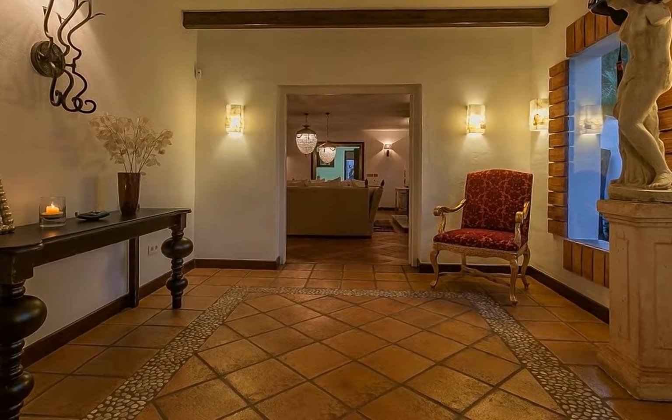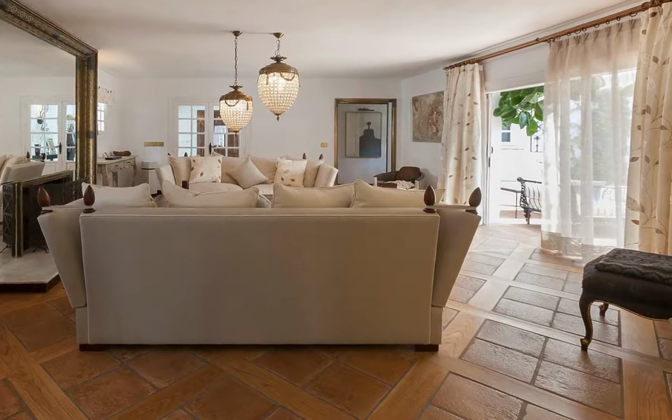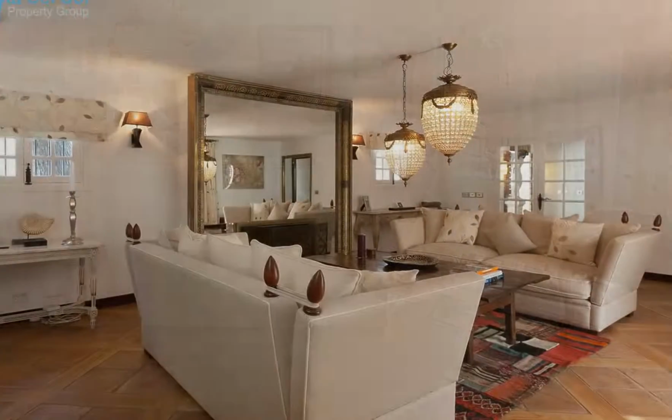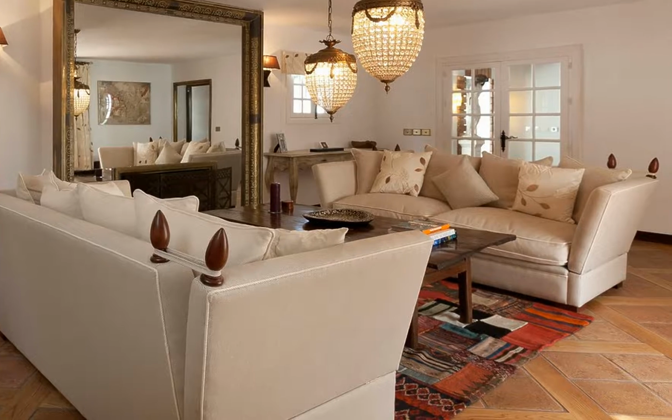This unique property has been completely refurbished using only the finest materials and construction technology available, with exceptional attention to every detail. A prime location for a brand new property very close to the beach.